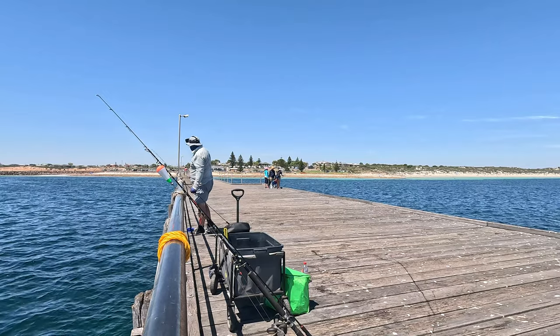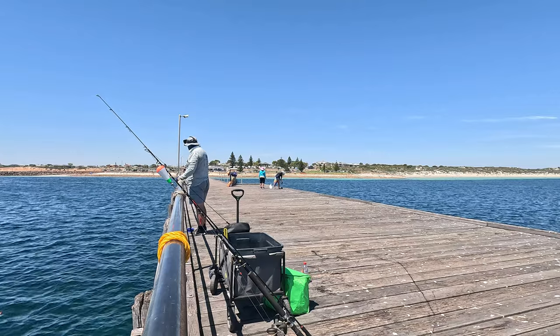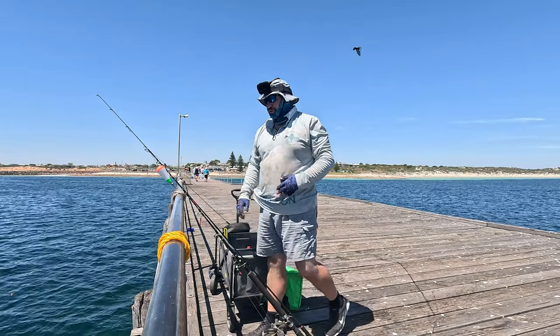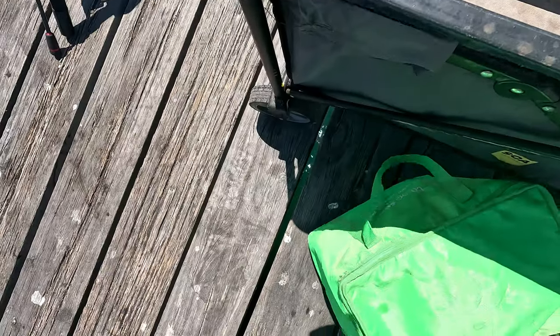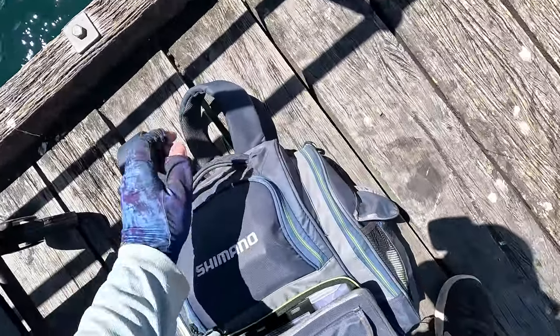Doesn't feel like there's any weight on that. Going to grab a pilchard out to put on this other float. We're sort of targeting, hoping a kingfish or something large, a snook or something might come and take. Probably just put a half pilchard on. Let's grab a knife.